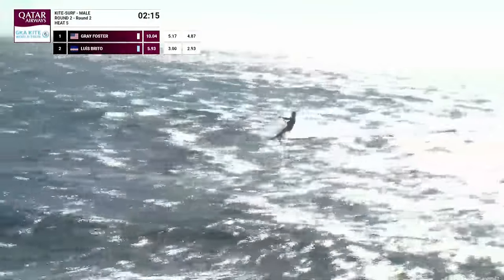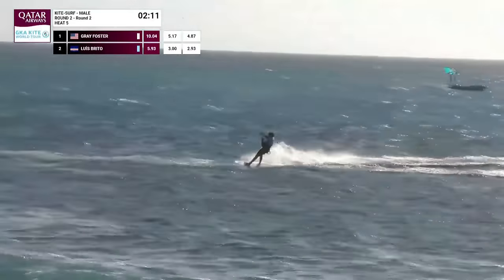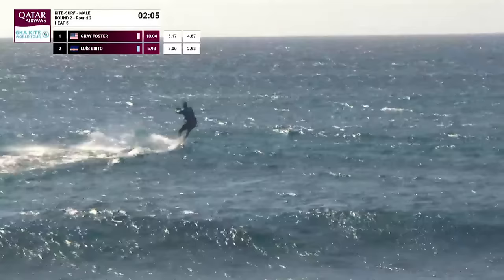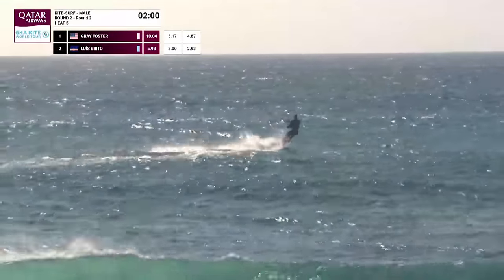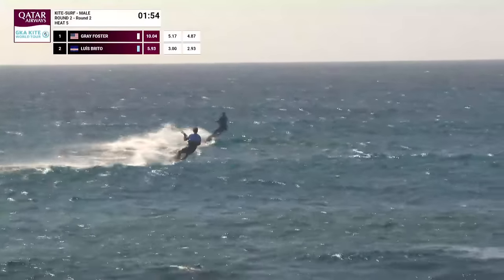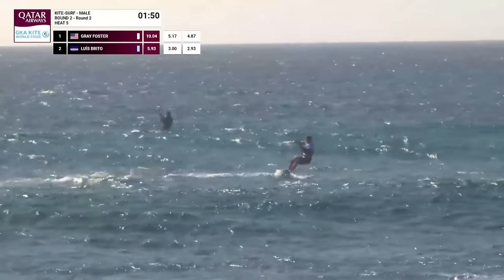And you can see that sun is shining hard. Sun protection and sunscreen out there, ladies and gentlemen, because it is beautifully warm over here, about 25 degrees. We've got about 20 knots out here. Punta Preta, first day of the GK Kite Surf World Cup here in Cape Verde. And we can see all of the top athletes joining us here for this beautiful right-hander that is Punta Preta.